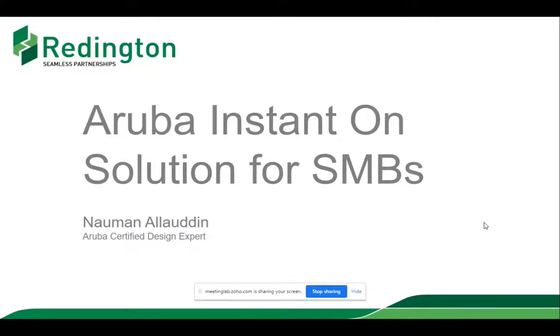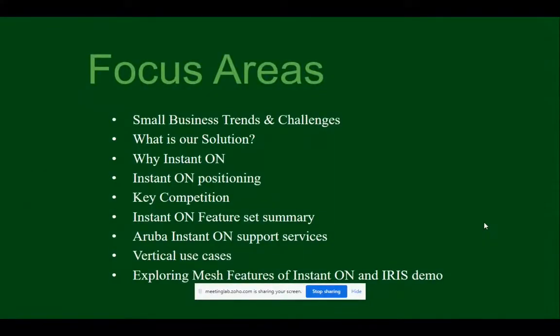So today's presentation is based on Aruba Instant On solutions, specifically for SMBs. They have used their extensive knowledge and experience and all the market surveys, and they have brought us a very good solution specifically required for SMBs. They have drilled down to the features actually required for a proper wireless network for SMB customers. Throughout this presentation, we will be focusing on these specific areas. We'll start with the trends and challenges SMB businesses face, and the objectives of small and medium organizations, and how Aruba addresses those challenges.